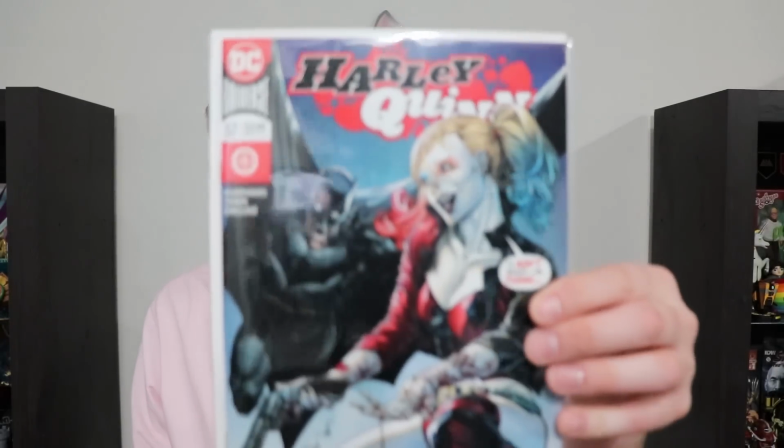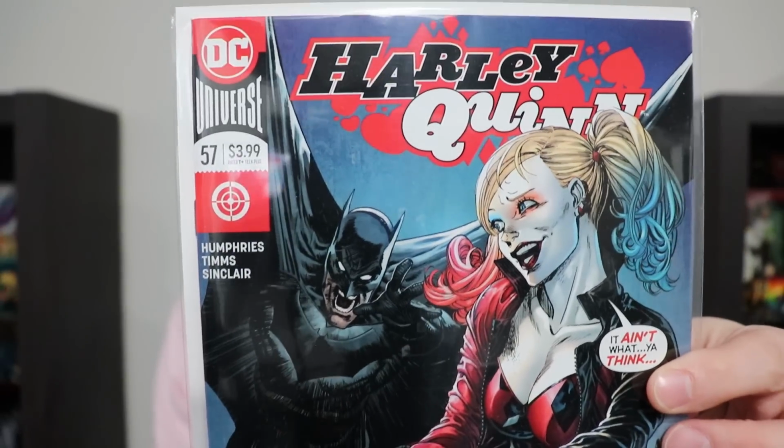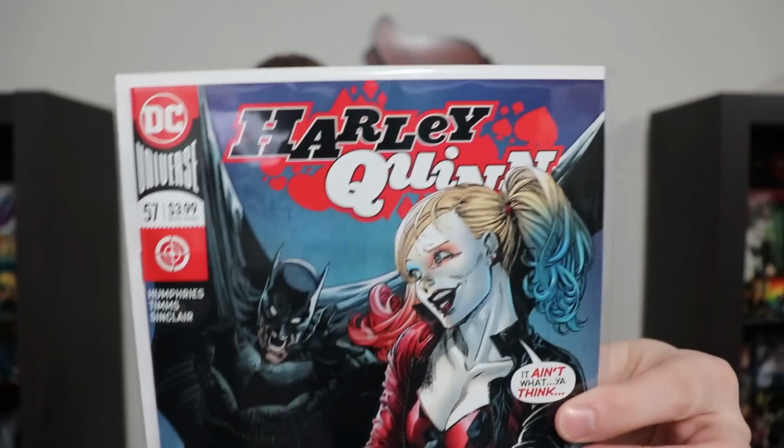Let's see right here. So first up, we've got Harley Quinn. Just a standard book, nothing too special. Like the cover, though. Like some Harley Quinn for sure. Next up, we got Superman 1. Now this is a pretty cool one.